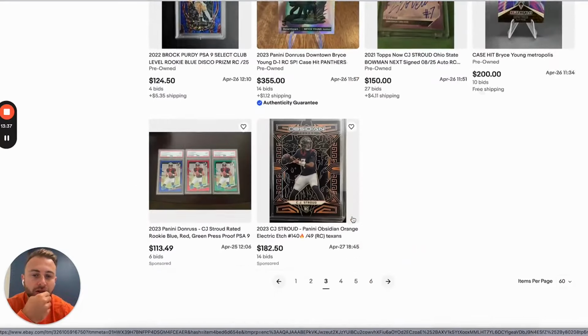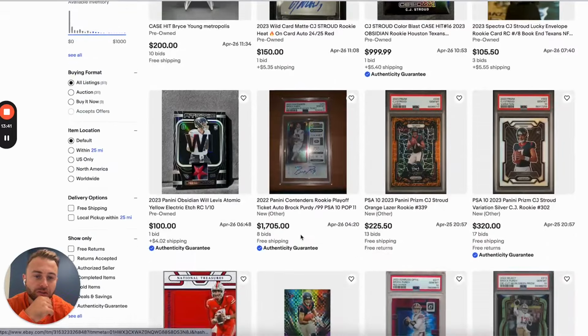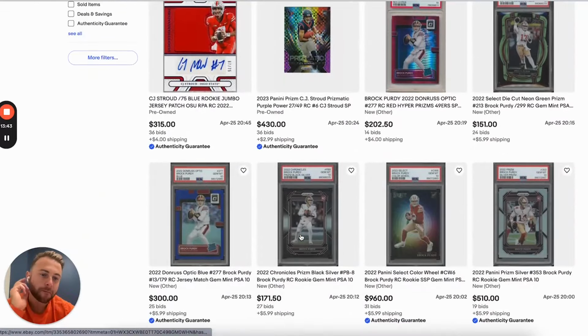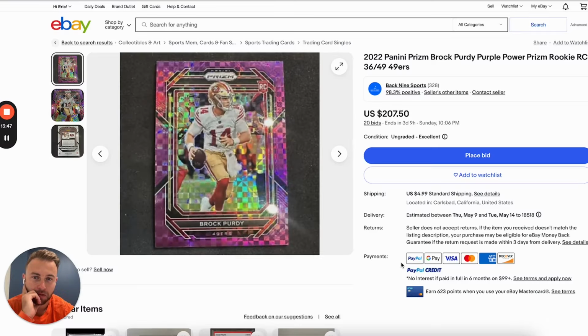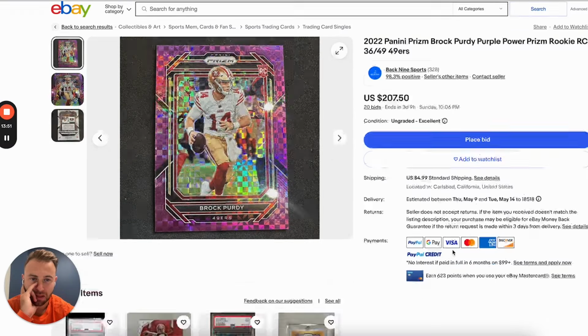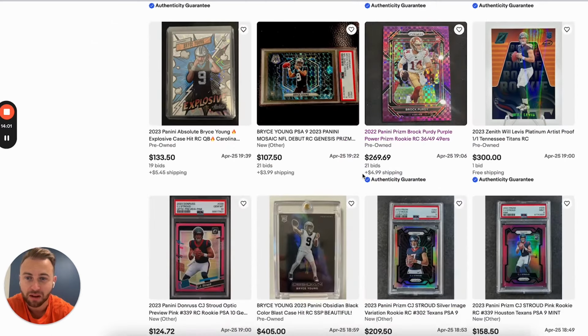Let's see what else we got going on here. Let's try to find one more. This is a super nice one, but there's probably something wrong with it because it's a year old. But let's see what we got. Must have. There's a minor scratch across the front of this card, so not gonna do that, even though it's only a minor scratch.